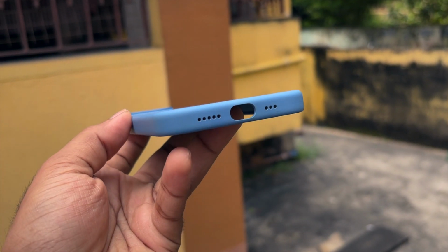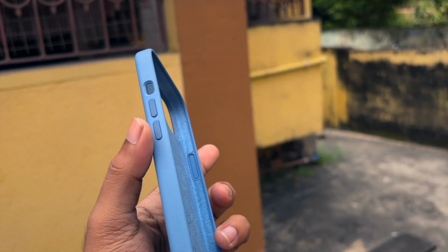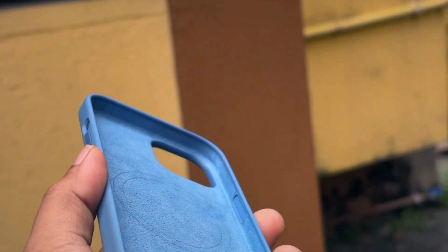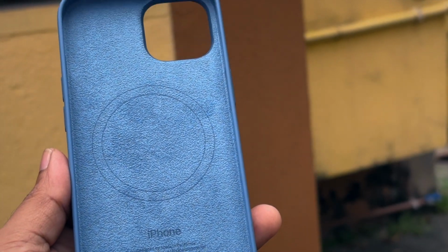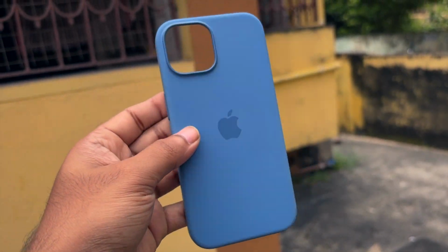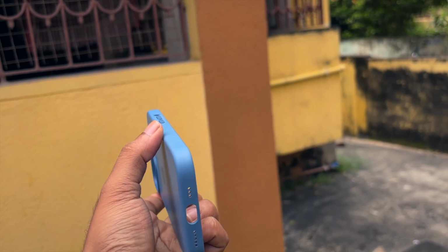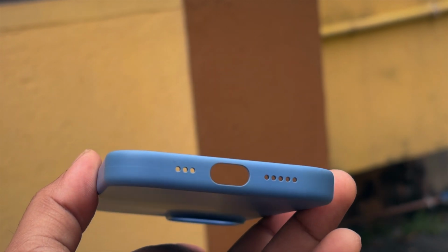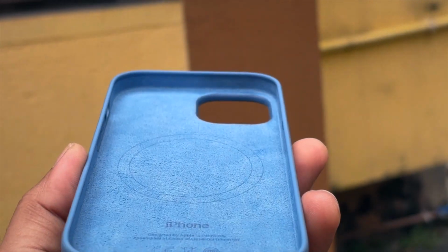To be very honest, the light color silicone cases may stain, because I can see the winter blue case is actually getting a slight tint of yellow. I've been using the winter blue case for a week now, and I can notice a slight tint of yellow at the corners where my hands grip. So let's see how the silicone cases perform in these Indian conditions.